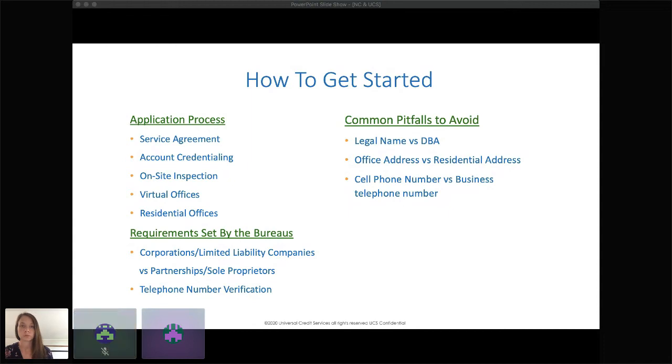Your home office has to be a dedicated space. You wouldn't be able to, for example, have your home office in the corner of your living room. There has to be a locking door. It has to be a dedicated space. It can't be your home office and your guest room, or your home office and your laundry room. So just make sure you keep that in mind. Also for residential offices, currently, we would only be able to provide you with TransUnion credit reports. As of right now, Experian and Equifax do not allow us to service clients who work from their home offices. So just to keep that in mind.